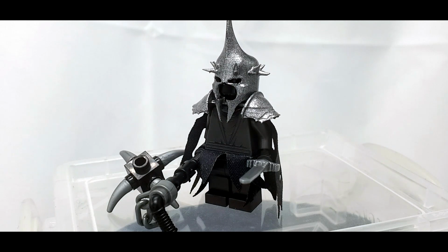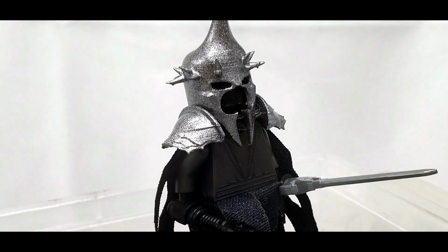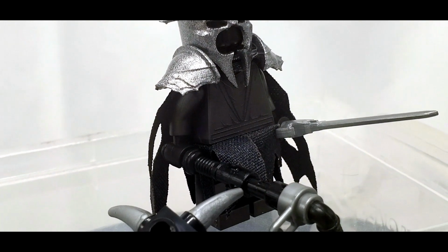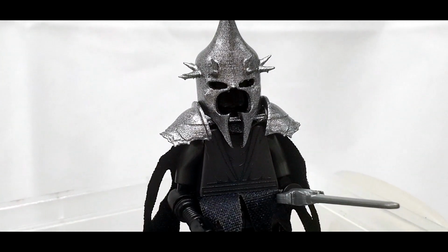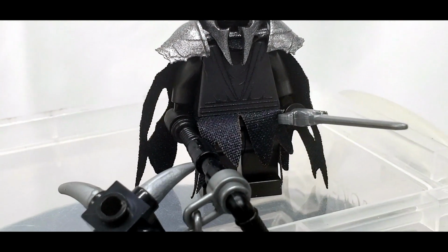What's up guys, welcome back to Lord of the Rings month, and obviously today we have the Witch King of Angmar. To me, this has always been one of the cooler looking characters and more intimidating characters of the Lord of the Rings trilogy, and this minifigure is from Big Kid Bricks, who I would like to give a huge shout out to for restocking these after I noticed that they were sold out and, well, basically asked if he could restock them.